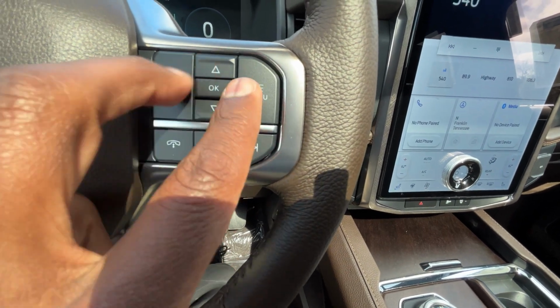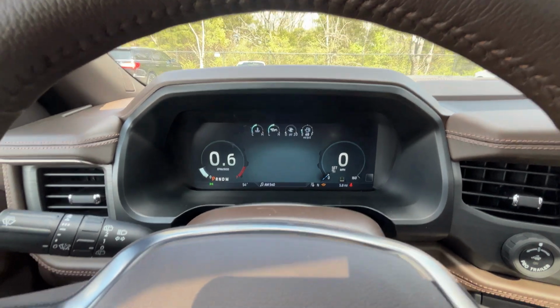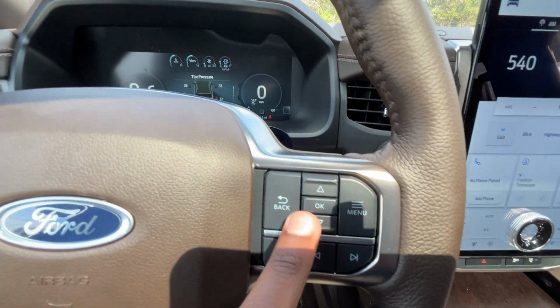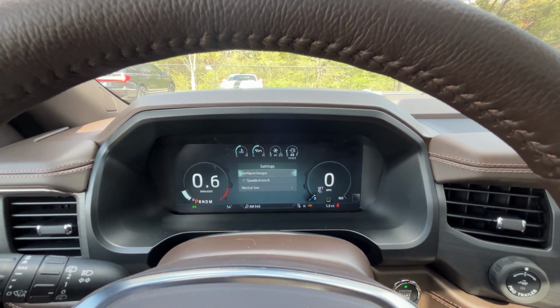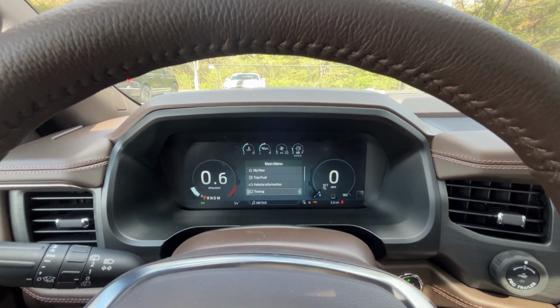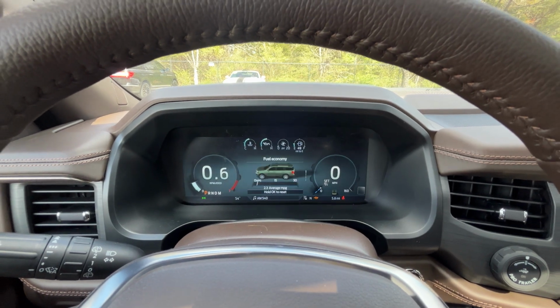And then you can use all of this up here to go through the digital gauge cluster. So tire pressure is there. And then you can just go back, or if you want to go all the way back to the menu button. Like how easy this is to use, just all the way around. So I like to keep it on the trip fuel and then look at fuel economy.